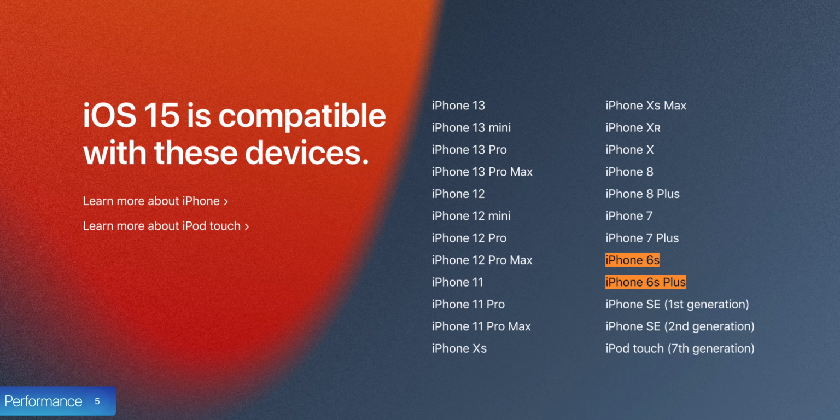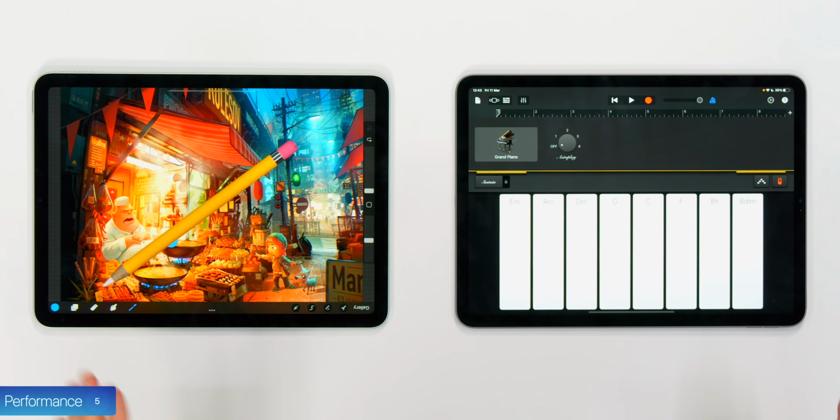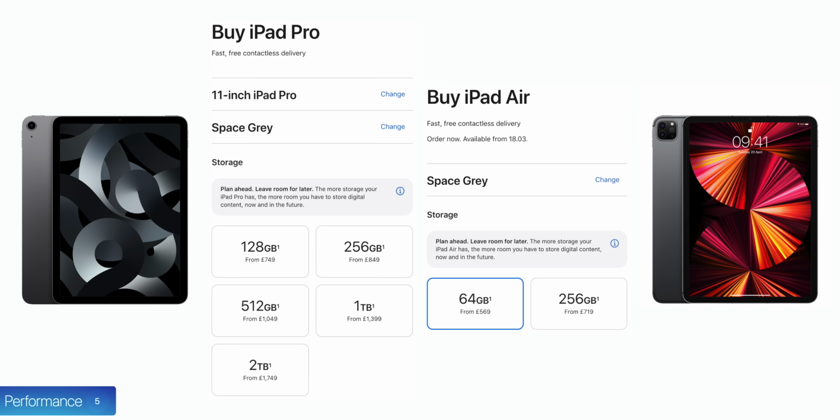If we go by some of Apple's longest supported devices, both of these iPads should be getting updates for at least the next 7 years. There are a couple of more differences here. For example, the iPad Pro offers you more storage options with 512 gigabytes, 1 terabyte, and 2 terabytes, while the iPad Air caps at 256 gigabytes.